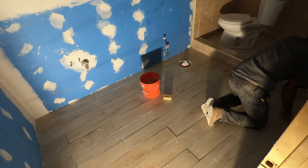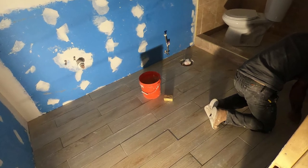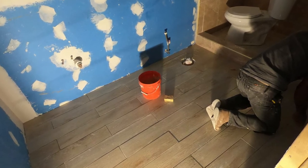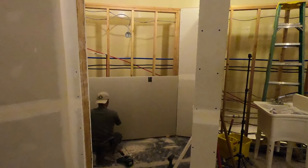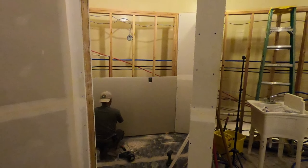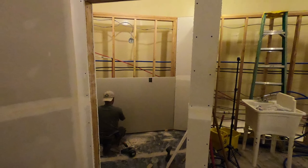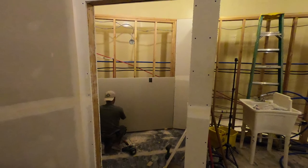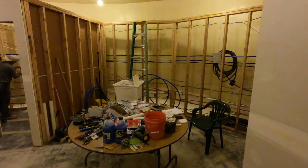Vanity's been ordered. We've got a 48-inch vanity coming. And you can see we're sheetrocking the utility room now. Utility sink, well, a little close to the center, maybe a little to the left of center. And then there'll be a stackable washer and dryer on the right-hand side. And then, of course, the kitchen, too.